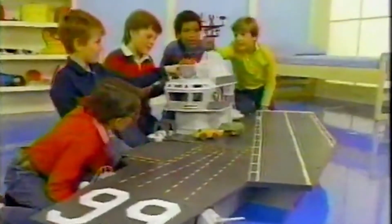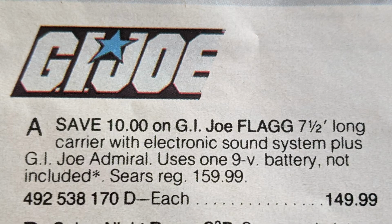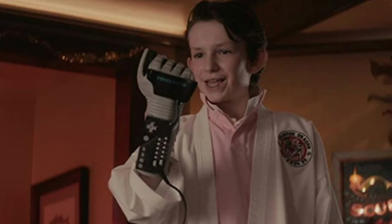I mentioned this in my video about the Omnibot, but it's the G.I. Joe USS Flagg, which at the time was the most expensive, craziest toy anybody had ever seen. And according to this, it was like $150. So it's not too bad, I guess, in retrospect. Only the richest kids had it, like the kid in 8-Bit Christmas.